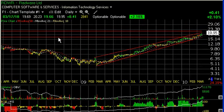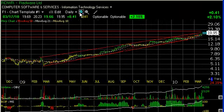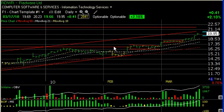RDWR continues to work its way higher, reaching up more than 20 today. Just since the beginning of February, the stock has moved from 15 to 20 with a stair-step type of move here, and heavy volume indicates that the top of the channel may be challenged at 21 over the next day or two, with a secondary target up around 22.